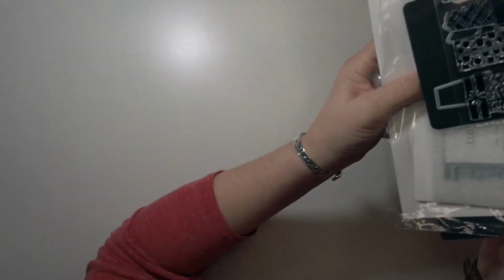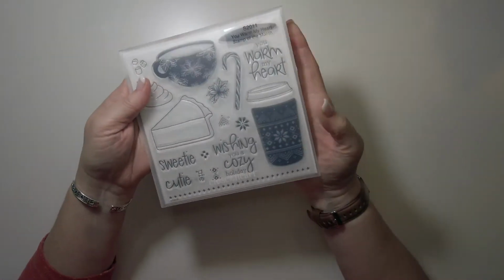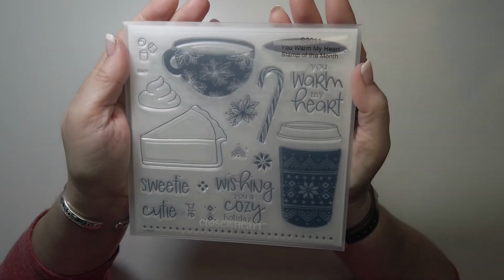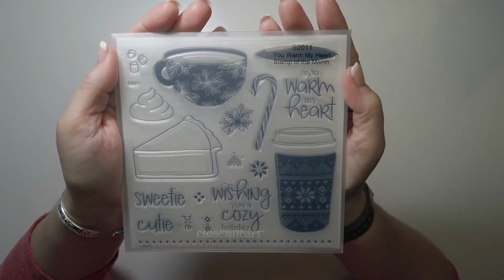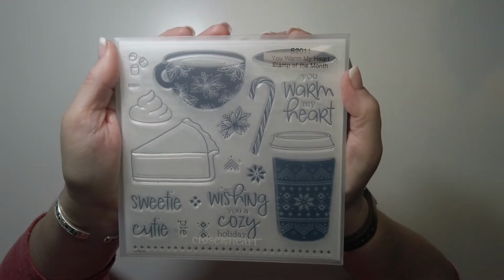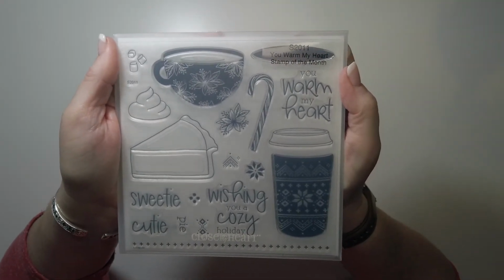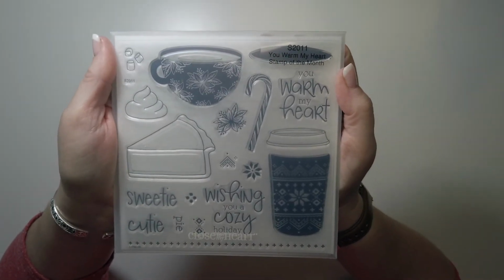And then I want to show you two more quick little things. This is the November stamp of the month. It is called You Warm My Heart. Really, really cute. I love this. And you can get this for $5 if you place a $50 order in the month of November. If you just want the stamp set alone, it's $18.95.